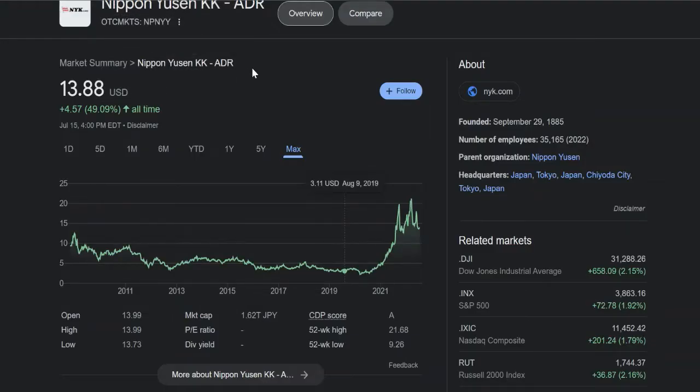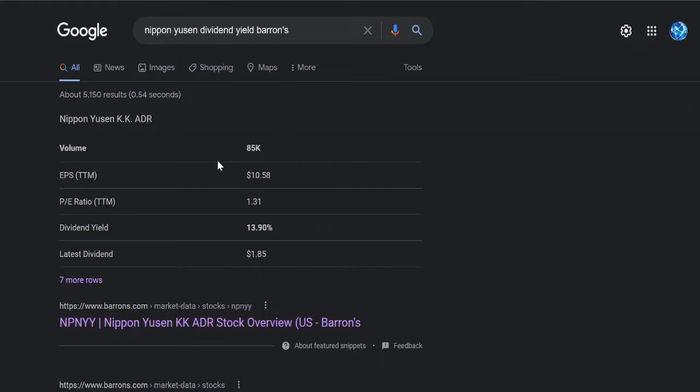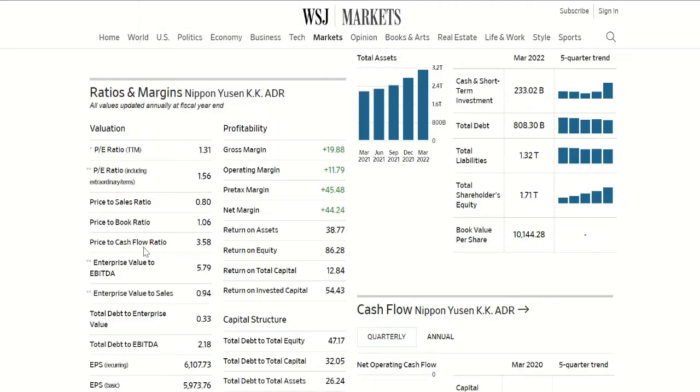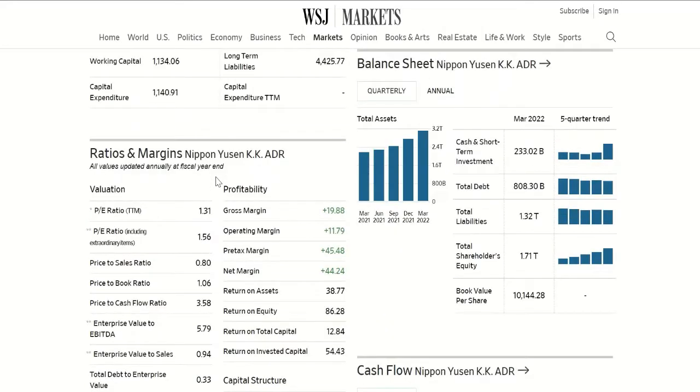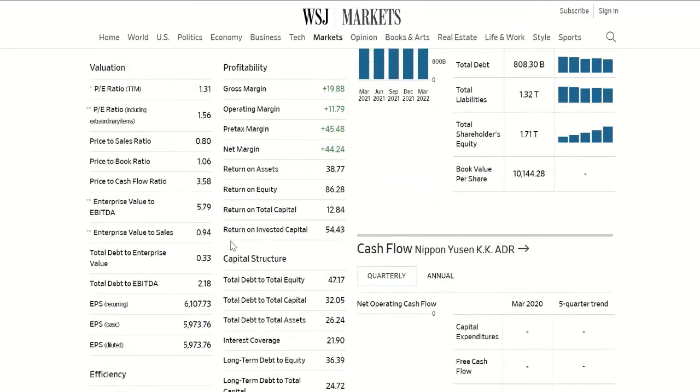The next stock we're going to look at is Nippon Yusen, which is a Japanese shipping company. The dividend yield on this one is 13.9%. On a fundamental basis, we have a price to book of 1, PE here in the 1.3 to 1.5 range, current ratio of 1.33. Reasonable debt for such a capital intensive industry, and again, very good return on equity.